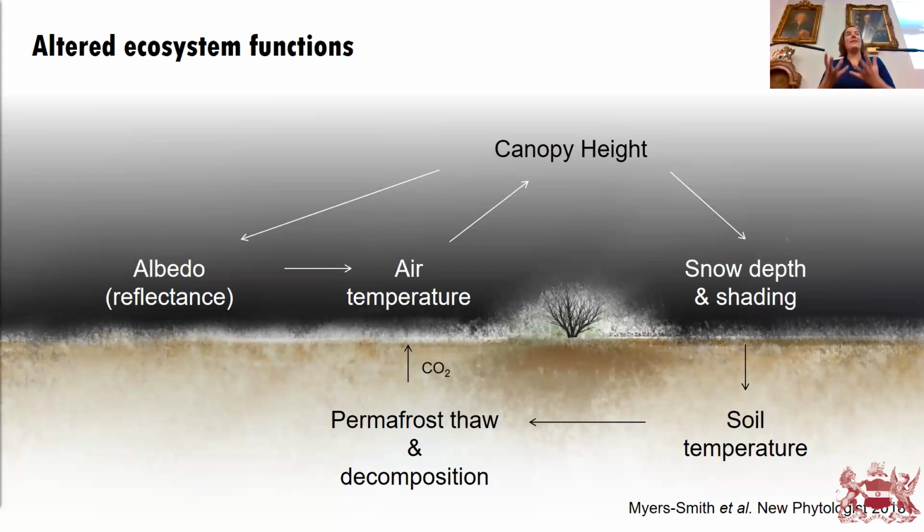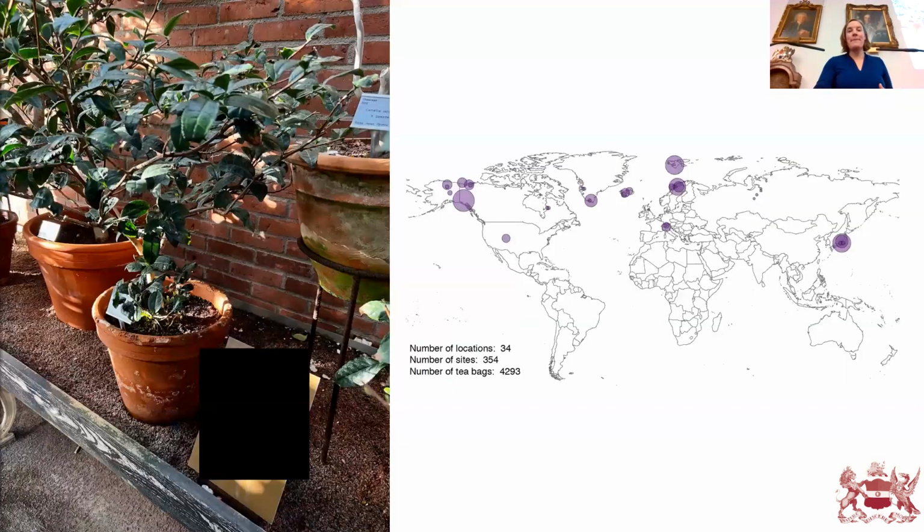The shrubs themselves can stick up above the snowpack and darken the soil surface, which in spring, when there's a lot of solar radiation, these systems can bring more heat into the system. And all of these factors may create sort of feedbacks to what's going on in the Arctic.